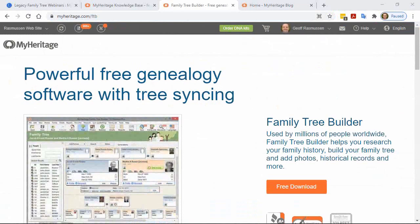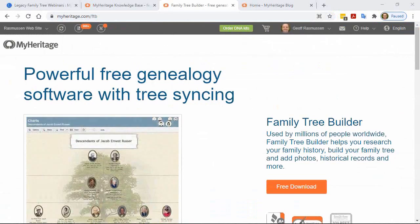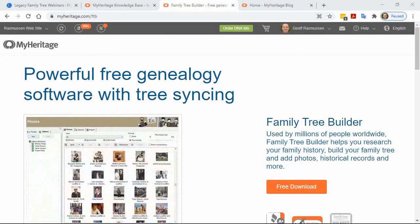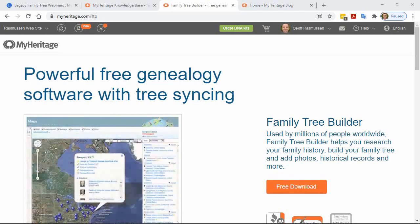Margie has a question. Why do some of my matches' trees show only a first initial at the great-grandparent level and beyond? Is that just a spacing issue? No, I think that's how people wrote the information on their trees. Especially because if we have a match, we will show you whatever information the other person has for that individual in your tree. Okay.